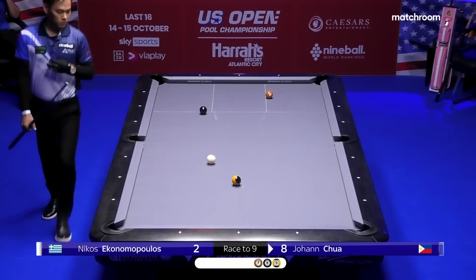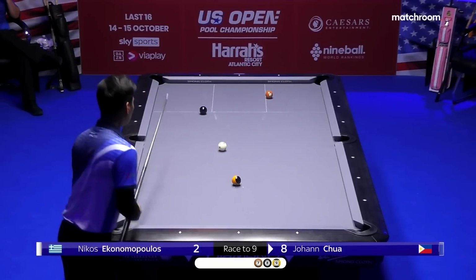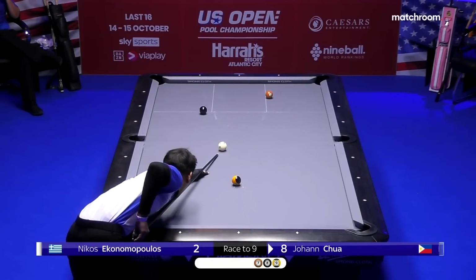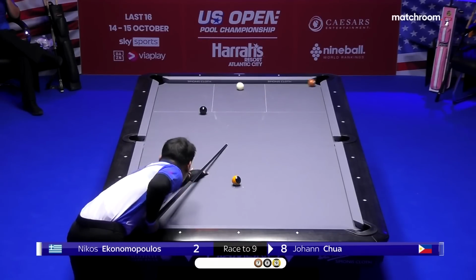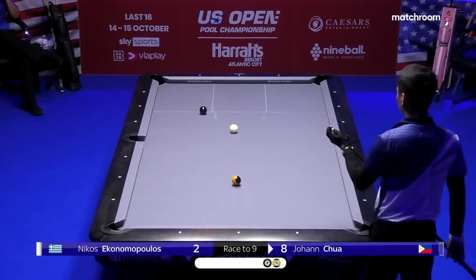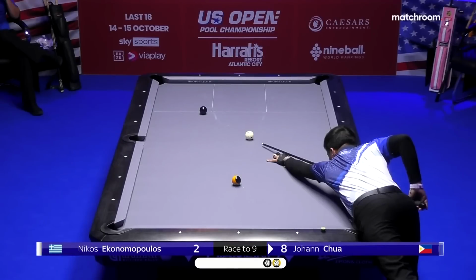So it's over to the one-loss side for Nikos Ekonomopoulos. He's a much better player than we've seen in this match. In truth, he hasn't had much opportunity to show it. But from Chua's point of view, he's played well enough to feel he'll have a good chance against Ko Pin-Yi in the next round.